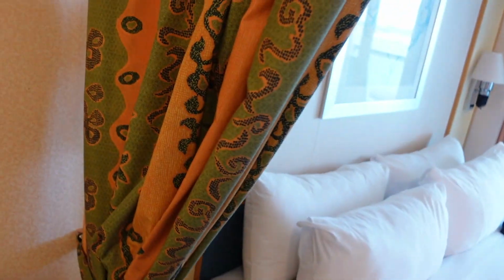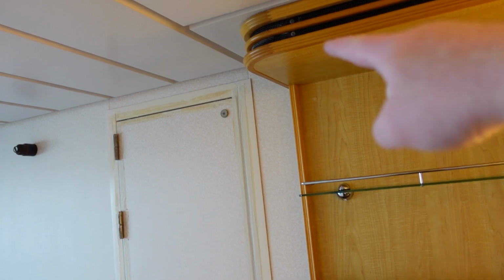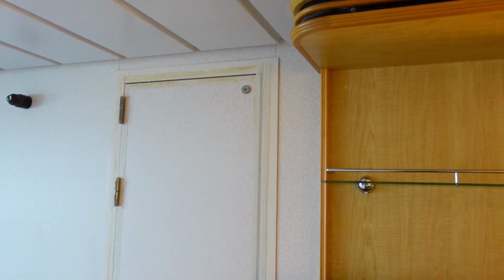One really cool thing is that this little curtain here is actually a divider. You can unhook it and slide it all the way across, which is really nice.